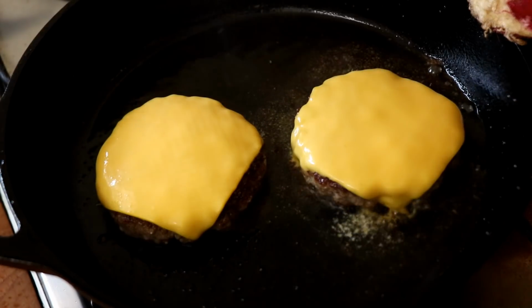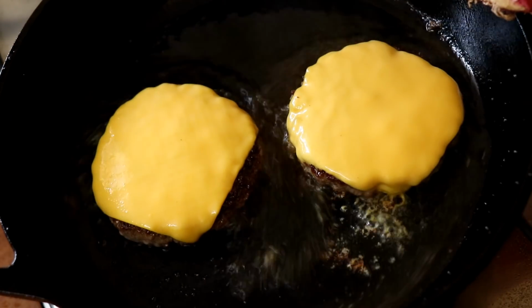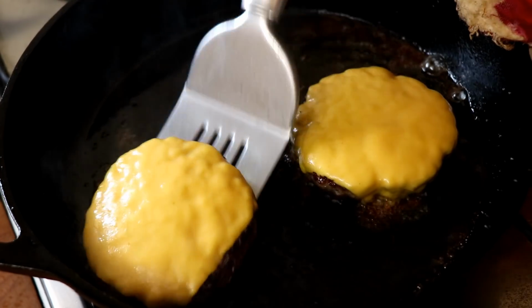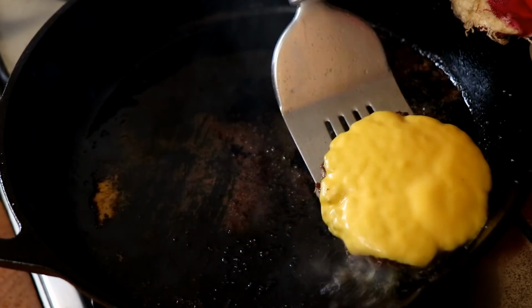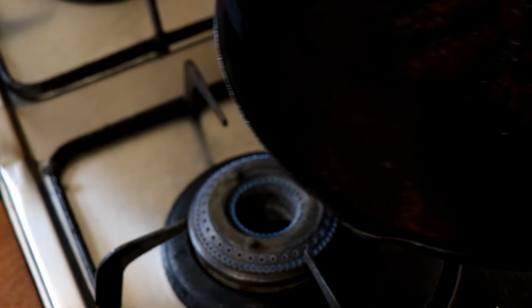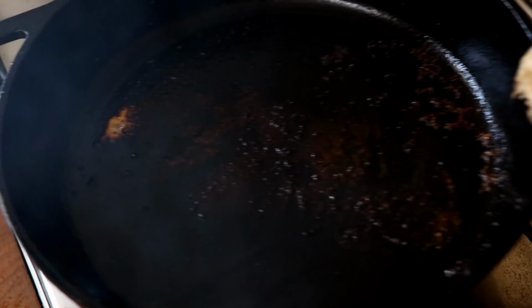After about a minute, take that lid off. You can see the cheese has melted. Our burgers are probably going to be cooked all the way through. And then there's nothing to do except remove it from the pan. Now you're going to notice that there is a lot of residual oil in the pan. We don't need so much oil, so I'm going to pour that oil right out.